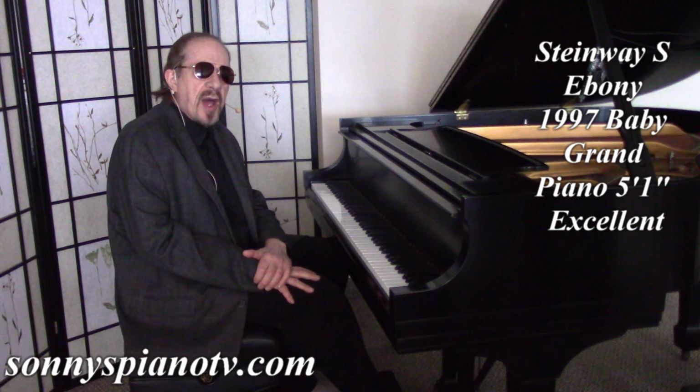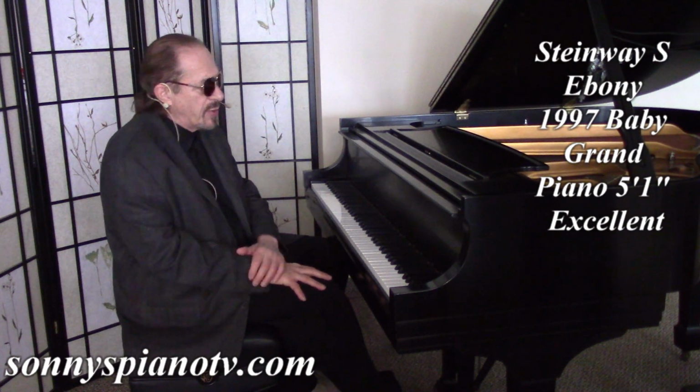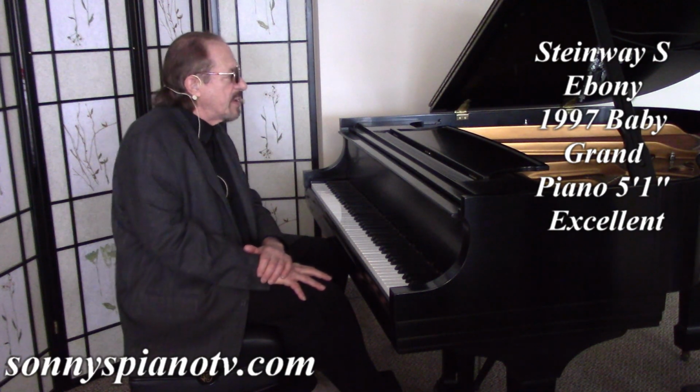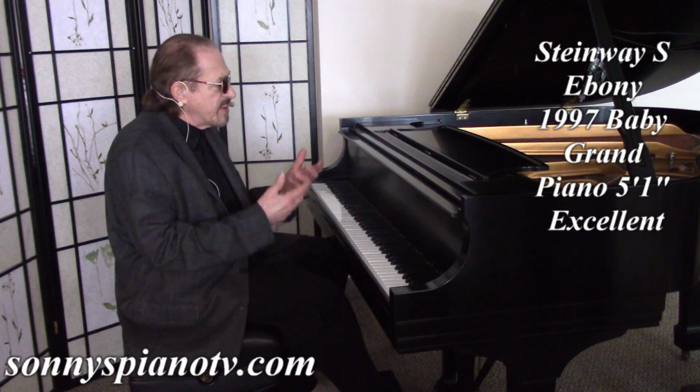1997 Steinway Model S. One owner. Not too much playing time on this piano. Our technicians went over the case. Our technicians went over the action. This piano is ready to go.